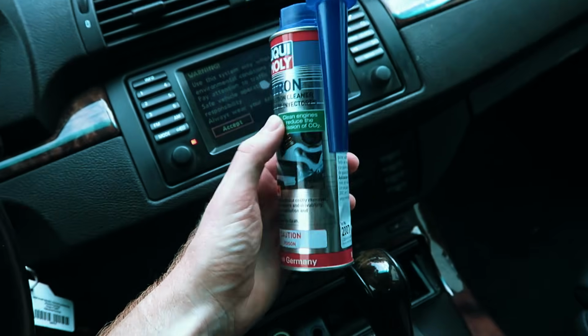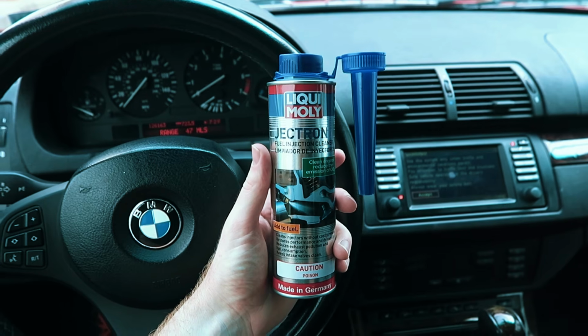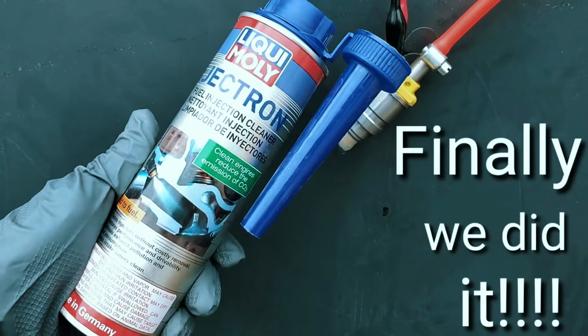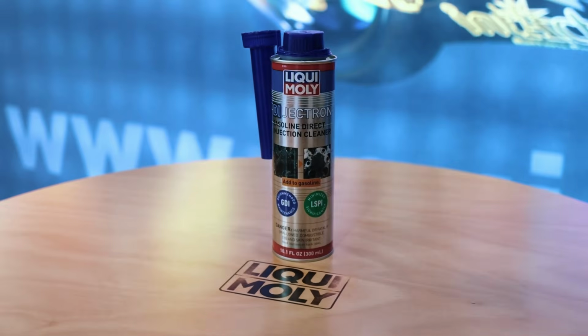For vehicles manufactured after 1975 with catalytic converters, Jectron is fully safe. Price typically runs $8 to $15 per bottle, and one bottle usually handles the job. Available in-store at AutoZone and across major online retailers for those who prefer shopping from home.